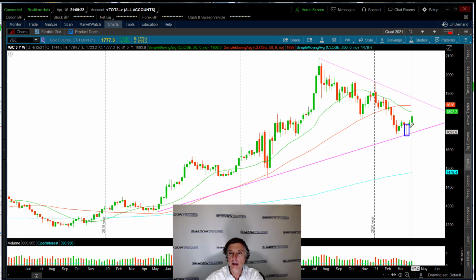I don't really care about that pattern on any time frame shorter than an entire week, but it did do that. And since then, it has actually had some follow through for 2 weeks, which is a shocker, because gold is classically like 1 week up, 1 week down. It just kind of does this all the time. So it's actually moving up.